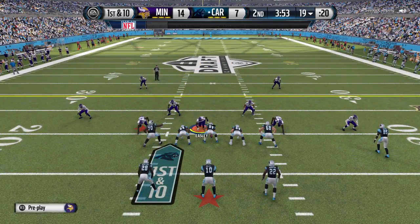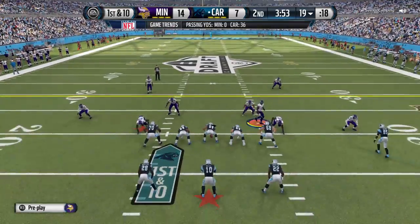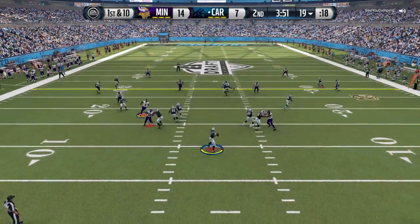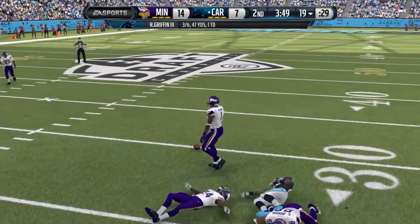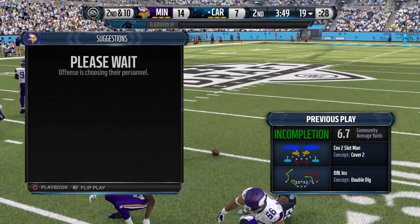Oh, man, some people just never learn. They keep going for it on 4th down when they're in their own territory, and it always backfires. And what do you expect? Well, I know what you can expect, another loss. You just got to be smart with your decision-making when you're managing a football game.